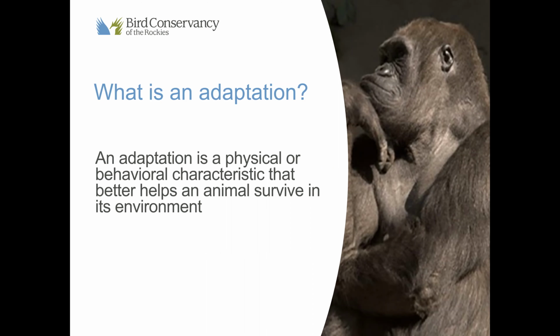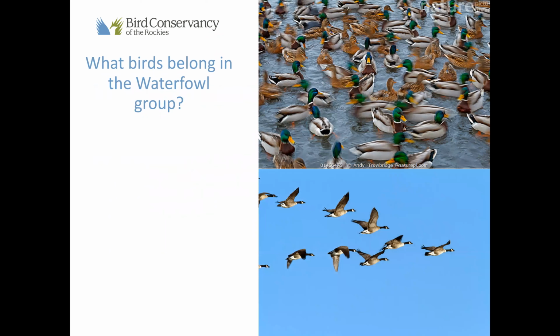So now we're going to switch gears and we're going to learn about some specific groups of birds. So what groups belong in the waterfowl group? So you can pause here and write down, think, or discuss what birds might belong to the waterfowl group.